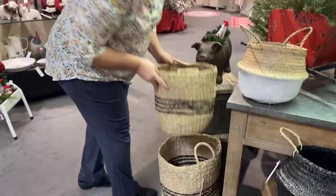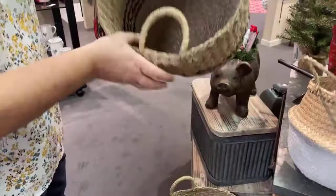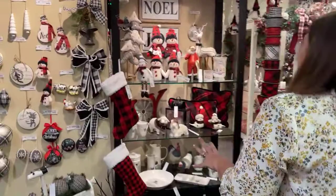Isn't that nice? And you can hang this one as well. Fill it up with your goodies. Kitchen, bathroom. Can you imagine if you put in then your guest bathroom and you had all your black and white and grays? That would look wonderful. We're gonna slide over here and take a look at our snowmen.